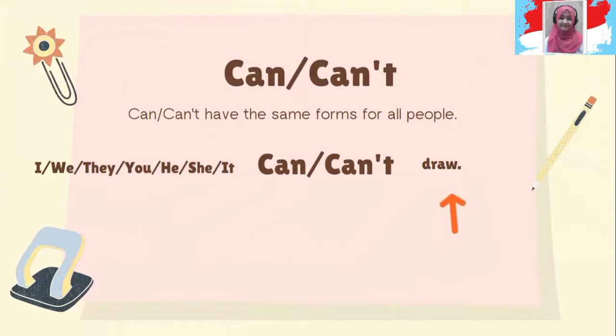Okay, the thing that you have to remember, bentuk can or can't sebagai bentuk negatifnya, bentuknya sama untuk all people. Jadi untuk semua subjek sama ya. I, we, they, you, he, she, it sama. I can draw. We can draw. They can draw. You can draw. He can draw. She can draw. It can draw.